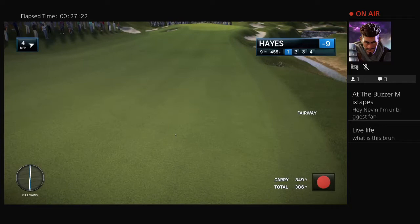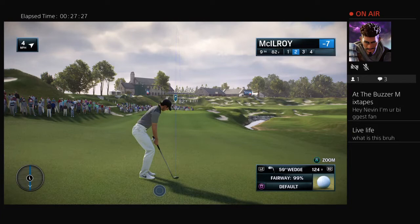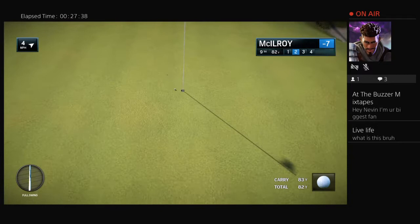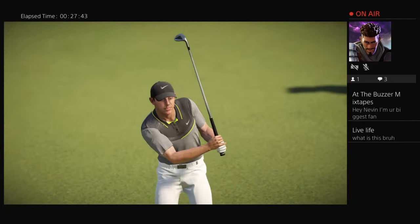Frank, really good chance from this position to make a birdie. Yeah, really the only thing he's looking at right now is the flag. This is a green light special. This is a good looking shot. You can't hide the flag stick from that man. He is just unbelievable. That never deviated offline.